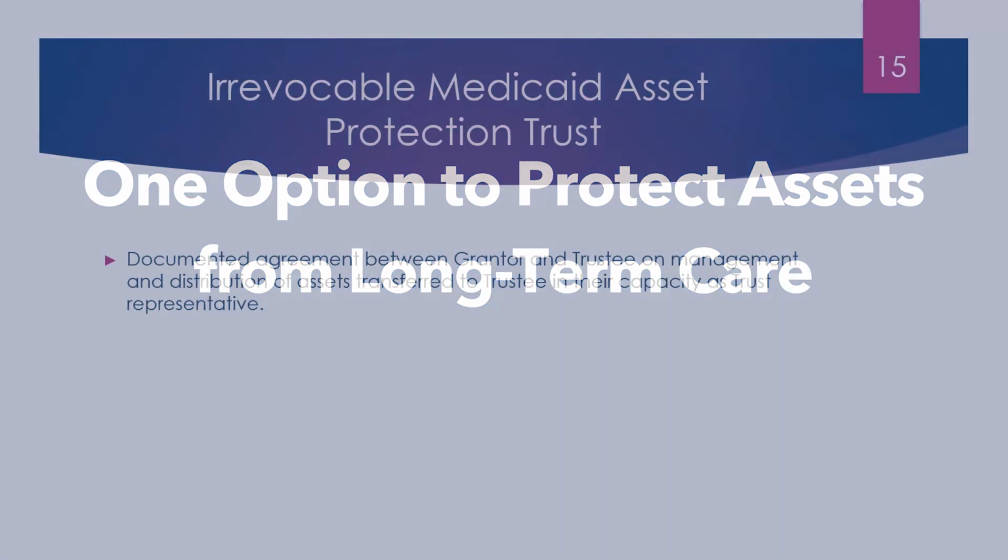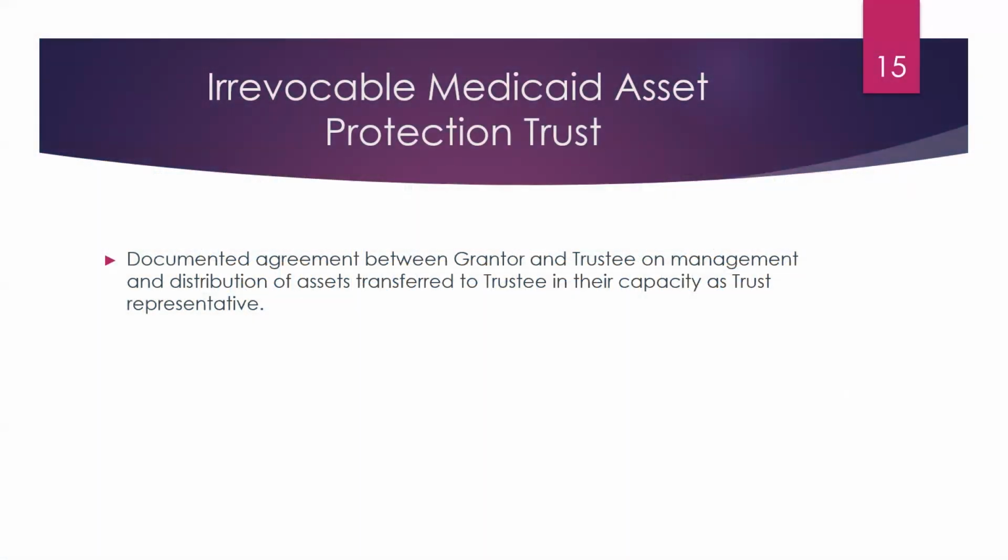So one document that addresses protecting assets from long-term care costs and keeping things out of probate is an irrevocable trust. We call it an irrevocable Medicaid asset protection trust. So when people are talking about nursing home costs and how to avoid those nursing home costs depleting your life savings or your legacy, one of the goals is we want to make our clients eligible for Medicaid to pay nursing home costs sooner rather than later, not spending all their life savings.